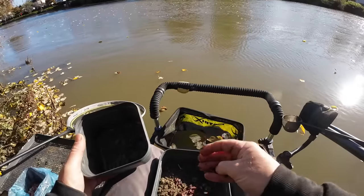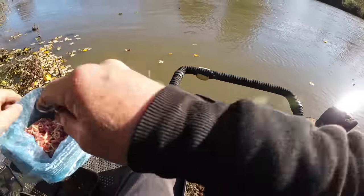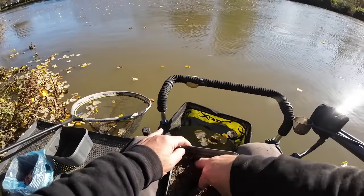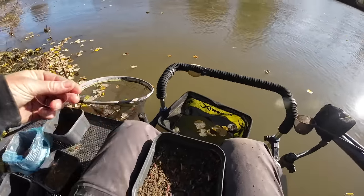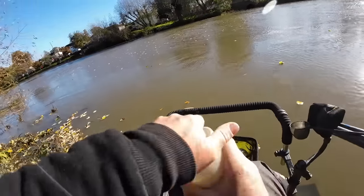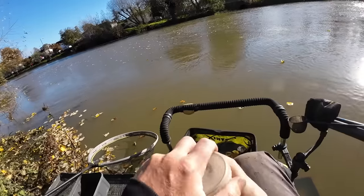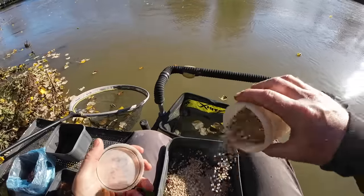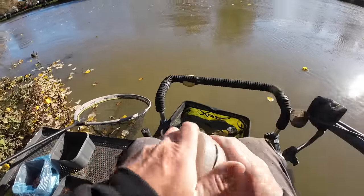So anyway, we've got a bit of chopped worm, not loads, I'm not putting loads in there to begin with. A few dead maggots, a few casters. Mix them all up, a bit of liquor there, pop that down there. And the other thing I'm going to pop in, because it is obviously tanking through, is a bit of fine aquarium gravel, just 2 or 3 mil gravel. Don't be shy on the gravel, because I want it to go straight down.